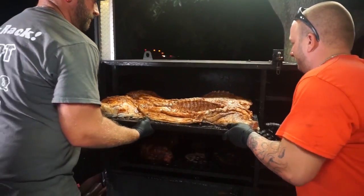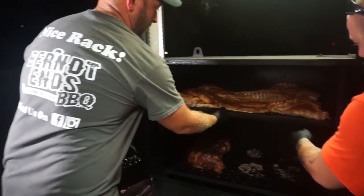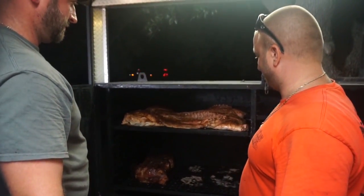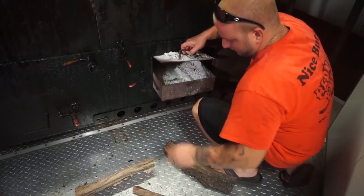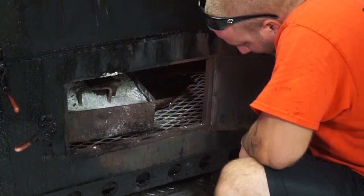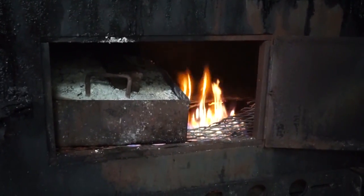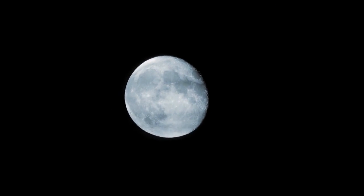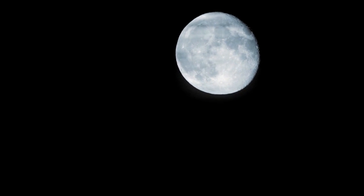Look at that, boy. I think we're ready. Let's do it. It's about midnight. That's perfect timing. Shane lights the smoker. The hog is now going to slowly smoke and will be ready first thing in the morning. Now I went home and slept in my own bed, but Shane and Wayne stayed on site all night to watch over the smoker.